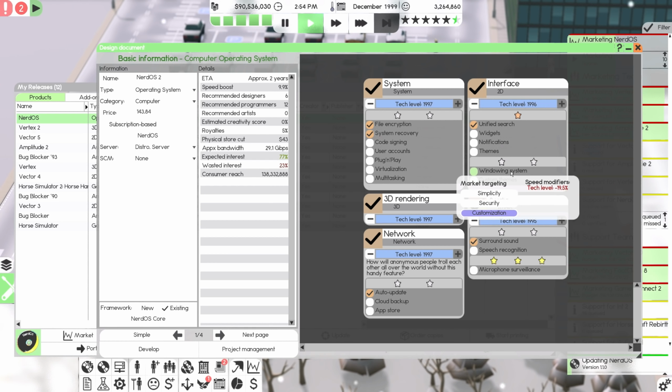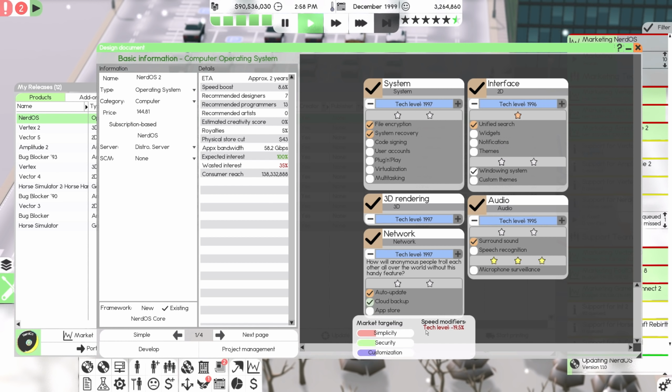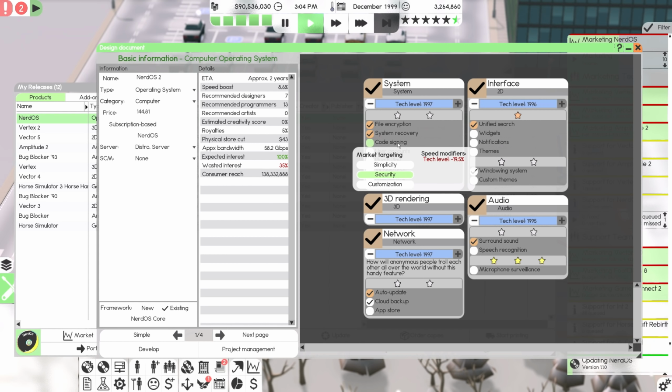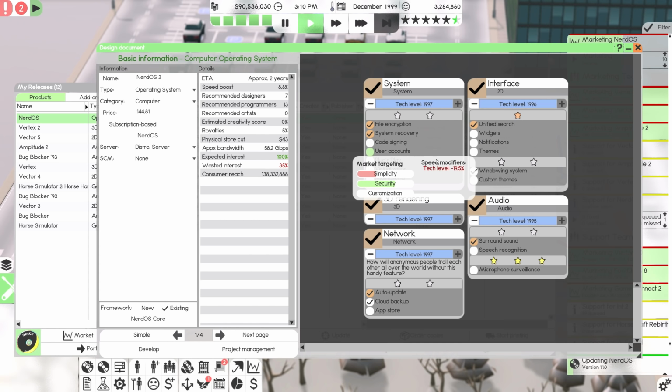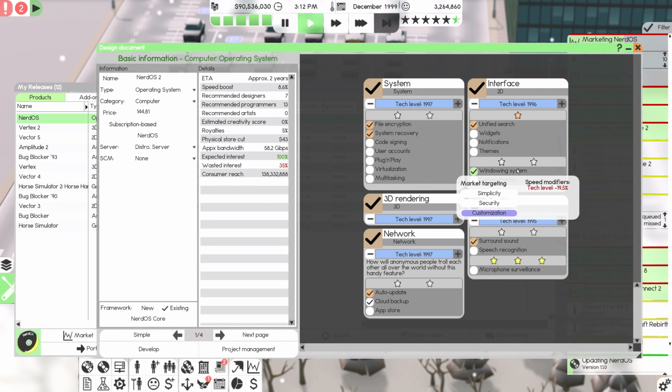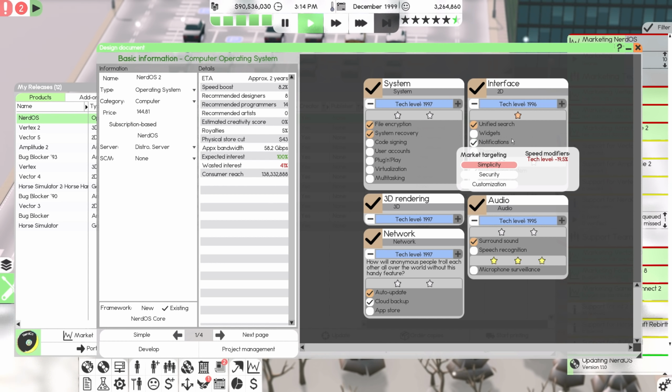But what I want to do is give this a windowing system. I want to give it cloud backups. I want to give it an app store. Well, I don't want to give it an app store. I don't care about that. But I want to make sure it's good and interesting. We could give it code signing. We could give it user accounts, I guess, would be interesting. I think the windowing system is probably the biggest deal, right? Windowing and notifications. We'll go for those, and that'll be NerdOS 2.